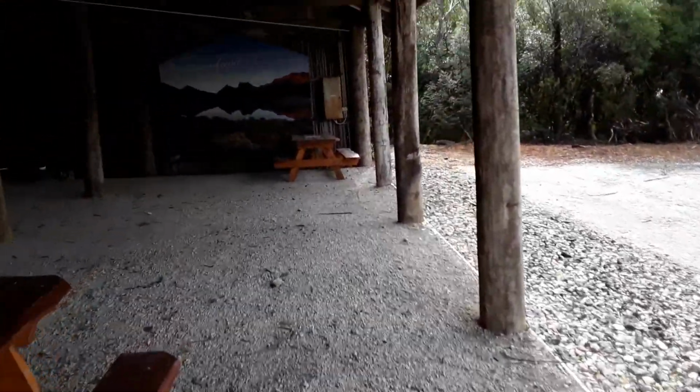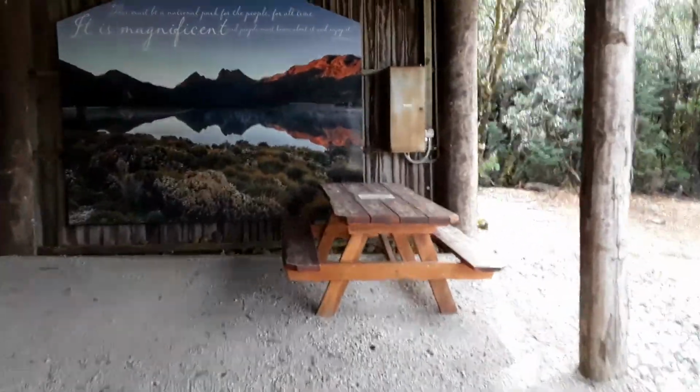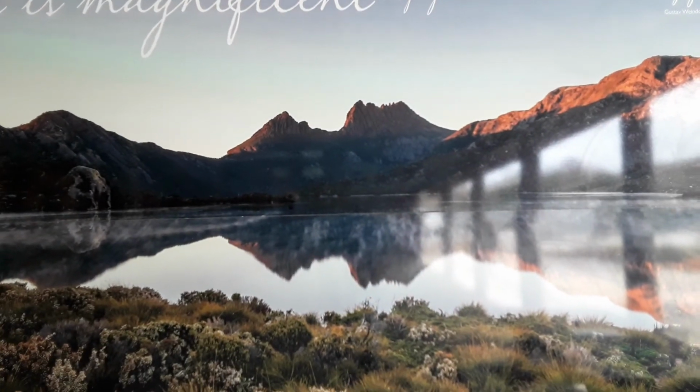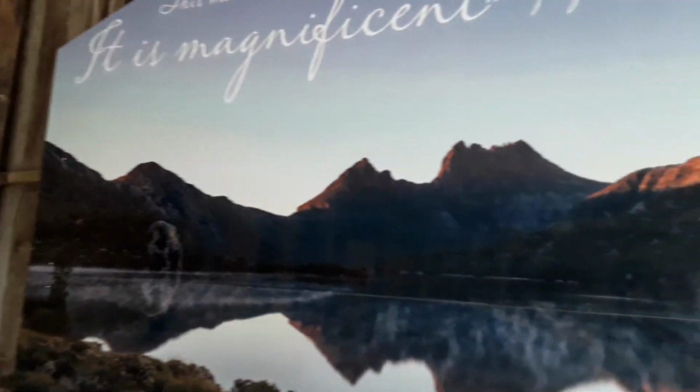Right. Because we can't get to the mountain, this is the best I can do for today. Sorry, guys. We could get to the mountain, but it would be pointless because we wouldn't see it. It would be all covered in clouds. So, yeah. That's the Cradle Mountain. That's the beauty.